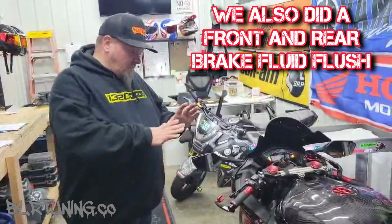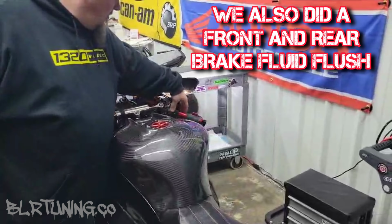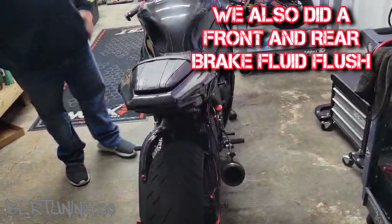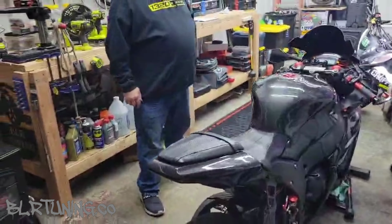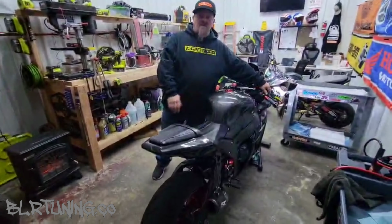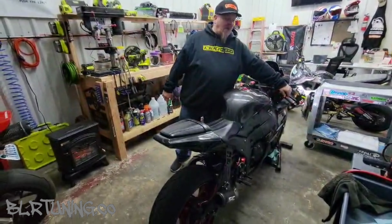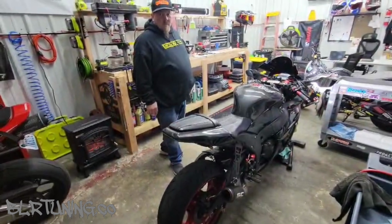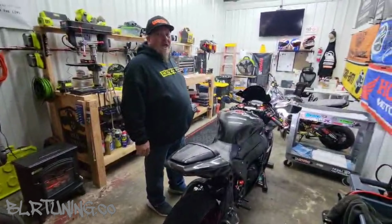Yeah, and we kind of detailed up the bike a little bit. Fire it up and let you guys hear it. Got a nice little chop through it at idle. It's already got some heat in the motor. It's already been through about 8 heat cycles. On the street.